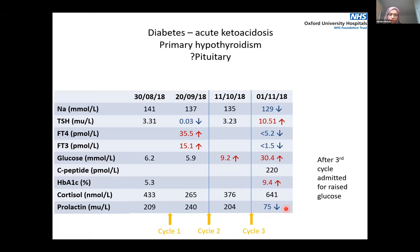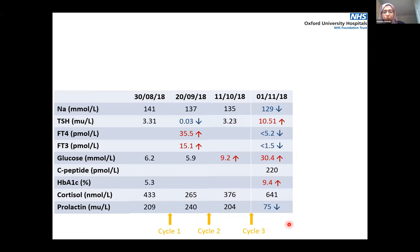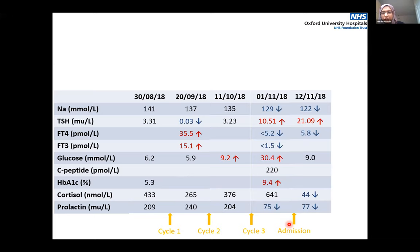And moving along. So now these were all scheduled bloods, cycle one, cycle two, cycle three. Now the patient presented to A&E with hypotension, blood pressure 95 over 75, extreme fatigue, and generally a feeling of not feeling well at all. And here are the bloods taken, which are unscheduled. Okay, we've given the thyroxine, but not successful yet at treating the hypothyroidism.